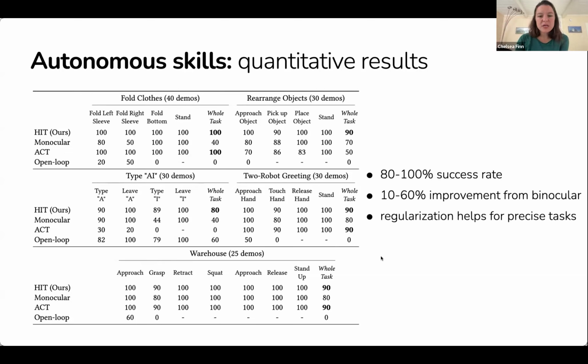We found that regularization helps for precise tasks. If you compare ACT and HIT, you see a really large difference for typing AI, which is a pretty precise task, and a smaller difference for other tasks. And lastly, a fully open loop policy really struggles to perform these tasks. It's reflective of the fact that it's important not just to copy the demonstrations; you really need to react in real time to things that are happening.